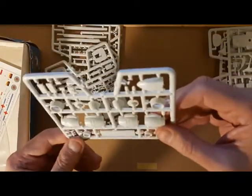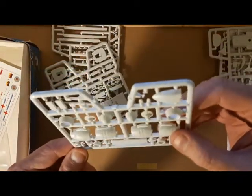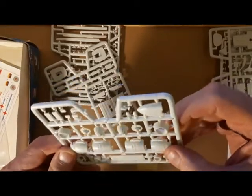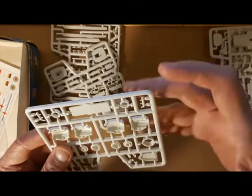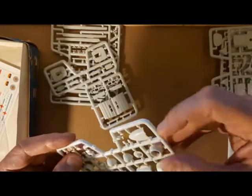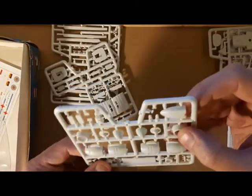The engine pods, really my highlight of the kit, and they've done a nice job of them. I think here it's a case of there's going to be filling and sanding. It's important to try not to lose the surface detail.